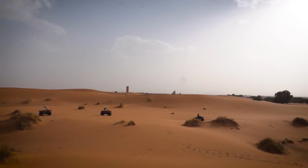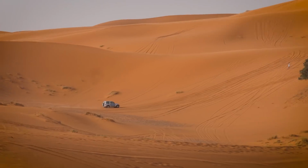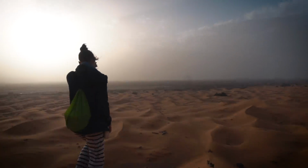Motors-loving tourists can explore the dunes by off-road cars and ATVs. Some hotels can even provide skis and snowboards for a ride on the sand. The Erg Chebi is 100 meters high and over 1 kilometer long, and hereby Morocco's biggest dune.